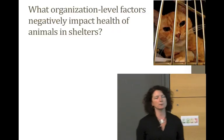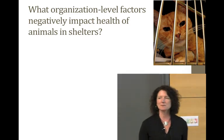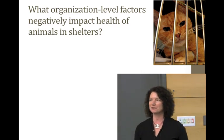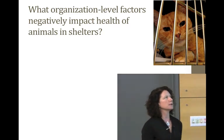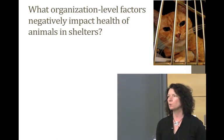So you tell me, and I'm not using the clickers today because I'm going to ask for active audience participation. You guys seemed pretty brave earlier, so I think we'll be all right. You look like a tough crowd. So what organization level factors, what things at the level of the system, negatively impact the health of the animals in the shelter? Who can give me one?